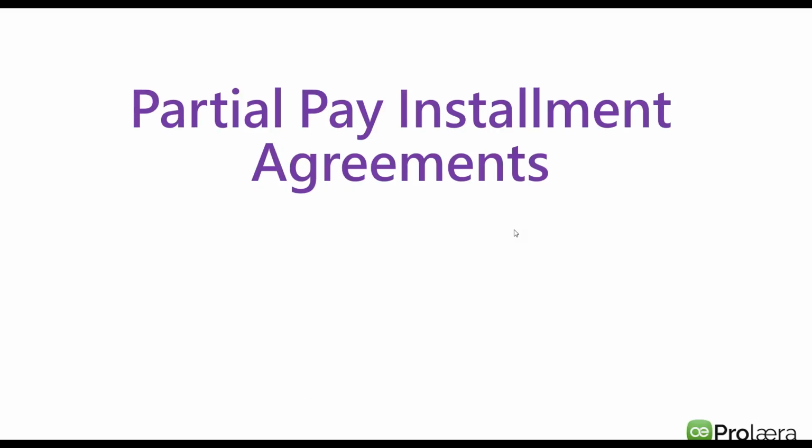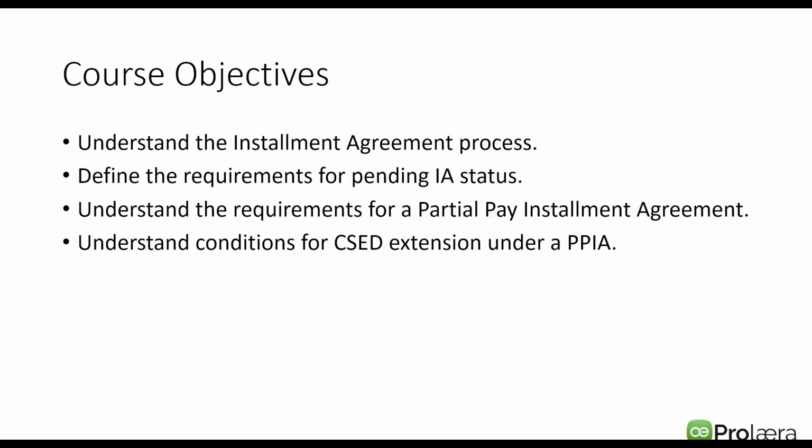So partial pay installment agreements, that is our topic for the day. Our course objectives are to understand the installment agreement process, define the requirements for obtaining pending IA status, what that means to you, why you want it. We'll delve into the requirements for a partial pay installment agreement, and we'll talk about the often misunderstood conditions for a CSED extension under a partial pay installment agreement.